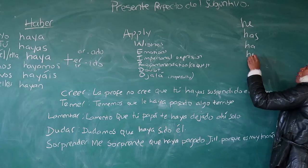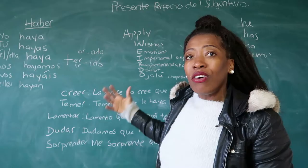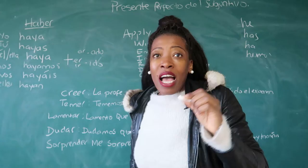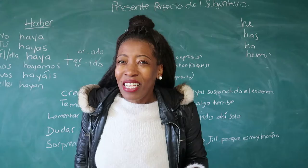Okay, it's that in the present indicative, plus ado, so for ar verbs, it would finish in ado, and for er and ir verbs, the past participle would finish in ido. So ado or ido: he comido, has bailado, hemos corrido. That's the present perfect. So what's the difference when we change it to the subjunctive? There isn't much. It's pretty much the same.